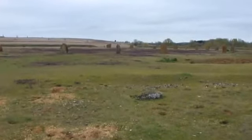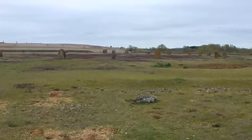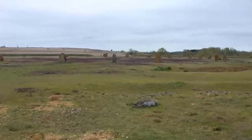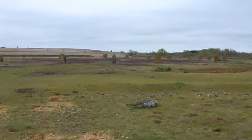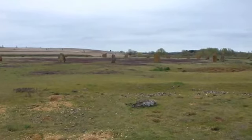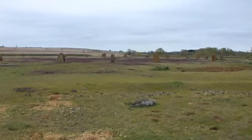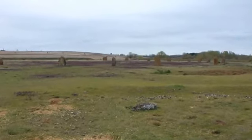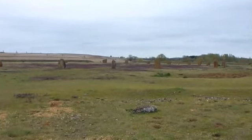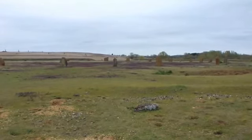This is the entrance to one of Oxfordshire's most secret and most impressive Neolithic monuments. It's a stone circle surrounded by a henge, a ditch, and then a berm, and then a bank. It is one of the 7 largest stone circles in Britain. A very impressive site. But for many years, nobody knew it was here at all.